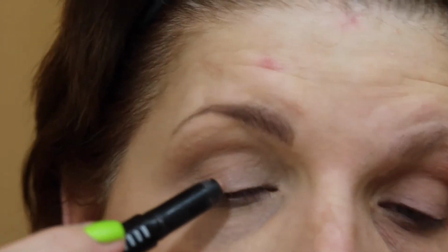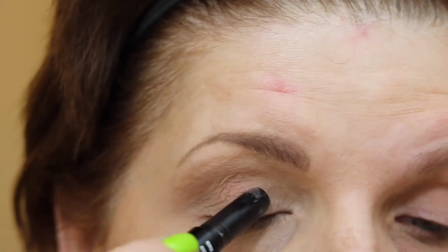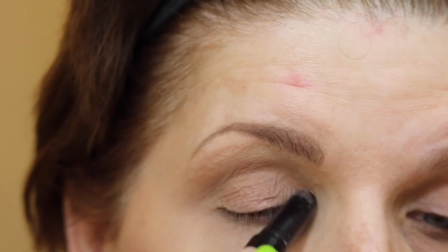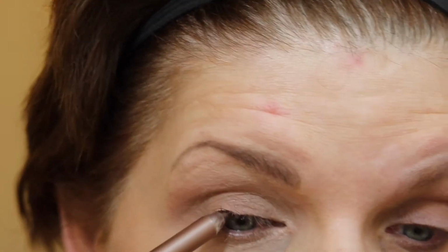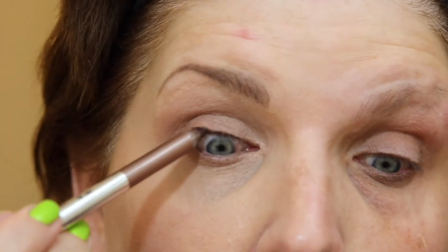So I'm going to go into the demo right now, and I will show you how I applied it to get the look that I have on right now. Okay, so we're going to start with Bobbi Brown's eyeshadow stick in Sand Dune, and I'm going to apply it to my lid and lower lash line, and then ultimately blending out with my finger. Then I'm going to use Marc Jacobs Highliner in Rococo on my inner rim, upper and lower.